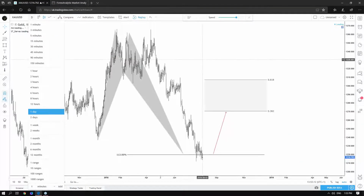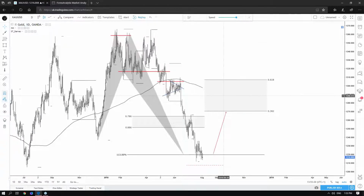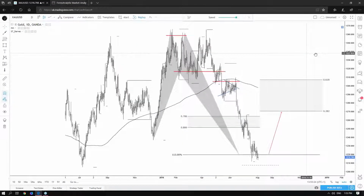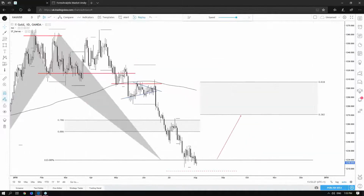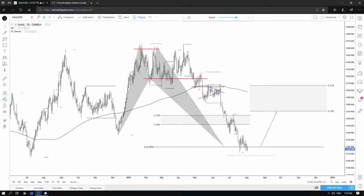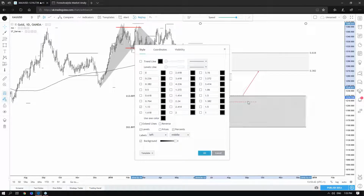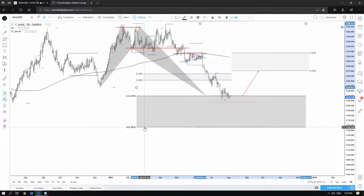No, we have a bullish alt bat pattern printed at 113 extension. So we are now facing this FIB level, which I'm not so sure if it will hold. What's the next one underneath it? The next one, based on this price action, is at 161.8. So it's a crab pattern. It's somewhere below 1156.